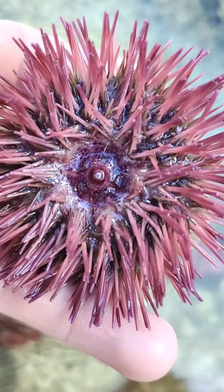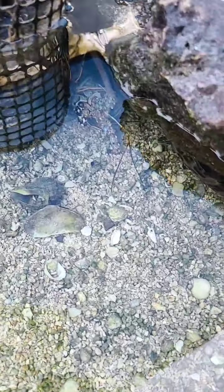And of course, we still have sea stars and hermit crabs in this section too. I want to show you guys 2 more friends really fast. Let's zip over here and look under some rocks. Oh, do you see somebody down there?